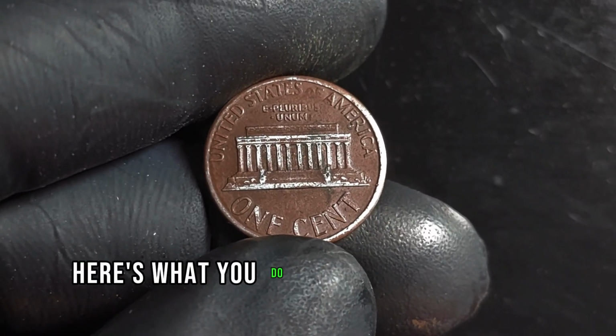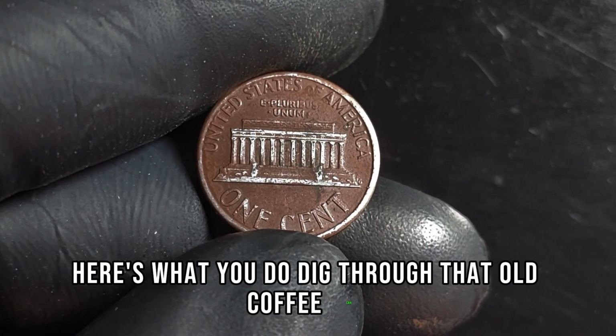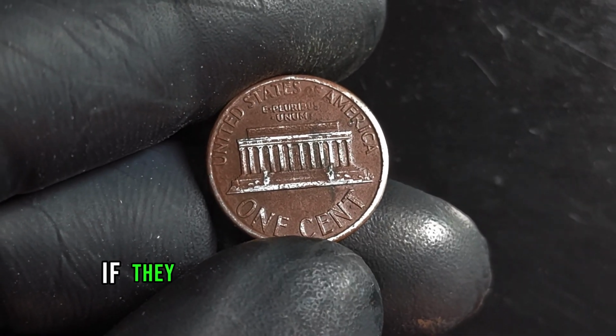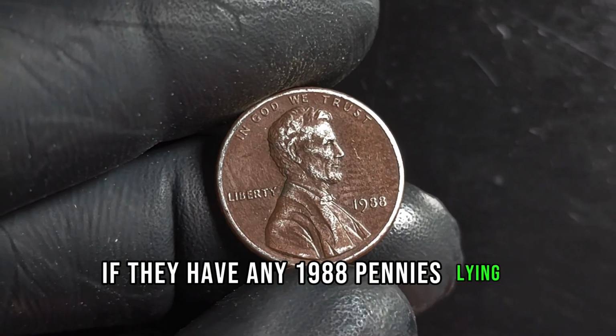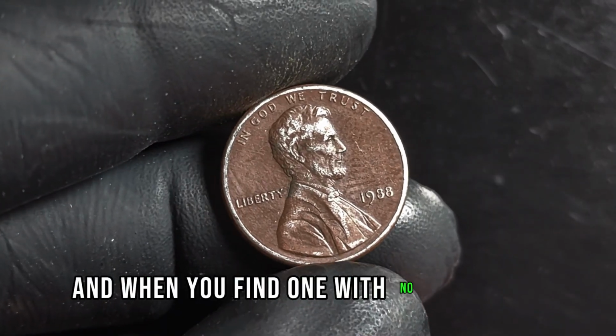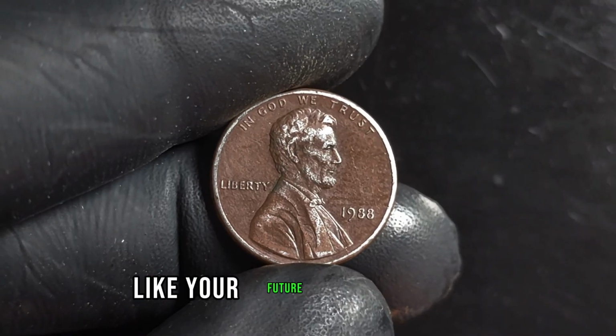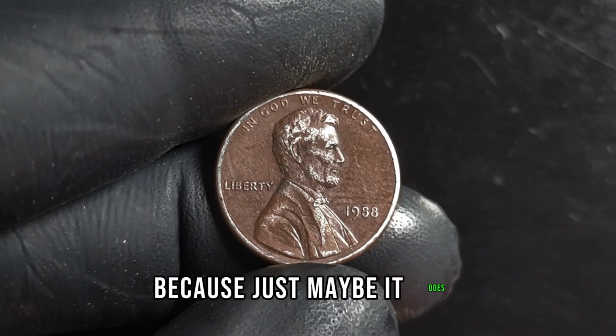So here's what you do. Dig through that old coffee can. Rummage through your coin jars. Ask your parents if they have any 1988 pennies lying around. And when you find one with no mint mark, grab a magnifier, examine the reverse, and check those initials like your future depends on it, because just maybe it does.